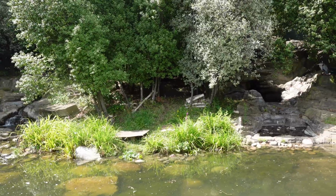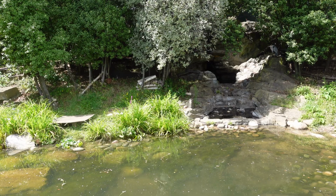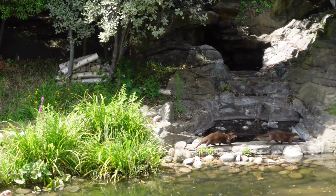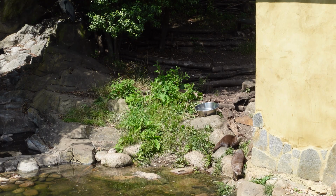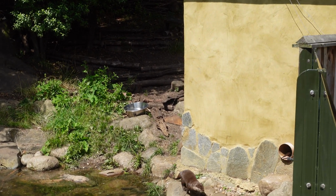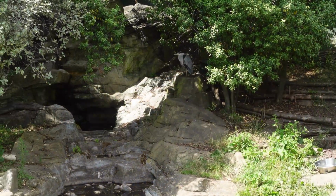But here in this enclosure, stealing the show has to be these two. It's two otters, and here we are, just appearing from the back there, and they feed them twice a day, which they tell you when you come in, so actually if you want to come and see otter feeding time, you can do. And it's all part of the ticket, so it's nothing extra included within there. And there you go, you can see them going into their home, and then you're going to see them come back out again.